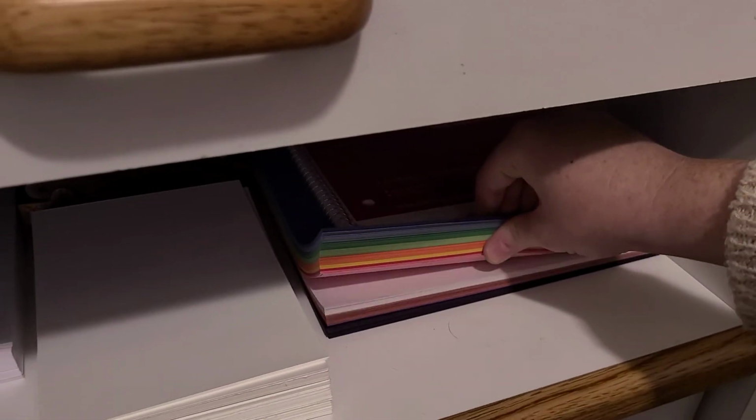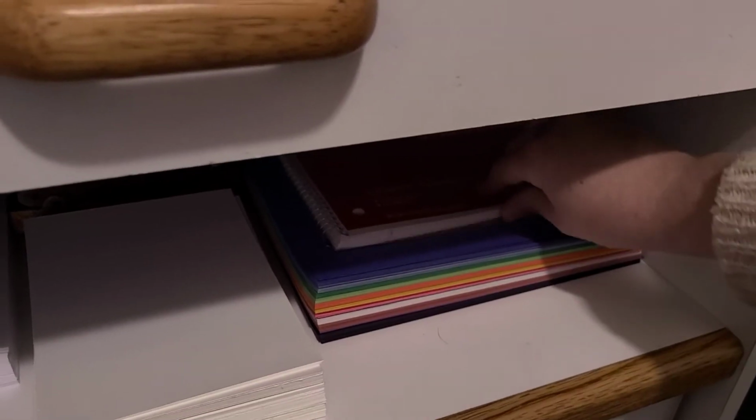And then I also have my prints that I'm working on. And here's just a little sneak peek of the print I'm working on. But that's it. That's all you're getting. And then down here in the bottom cupboard is just where I store some extra things that I don't use very often. So these are both speakers.